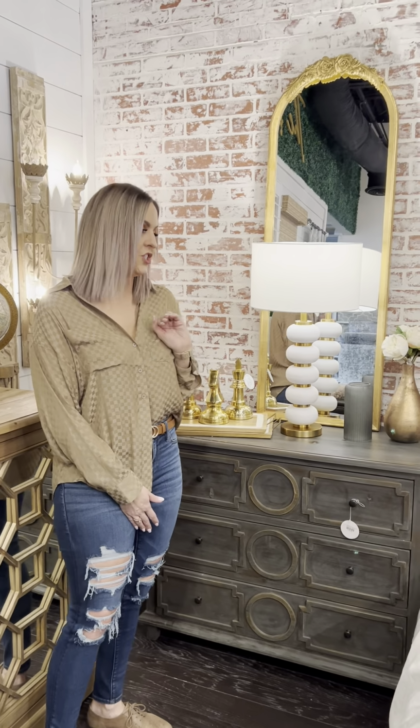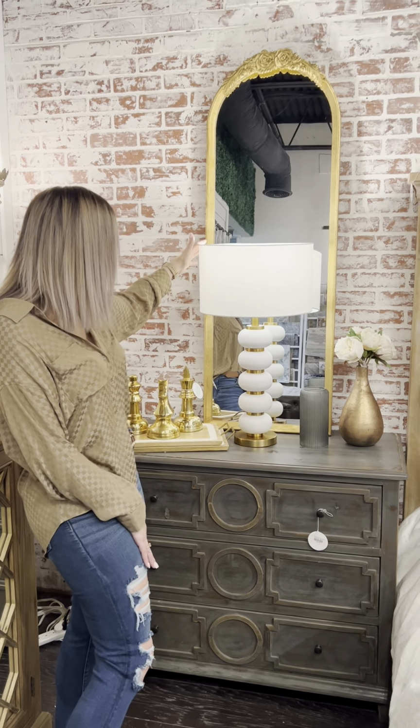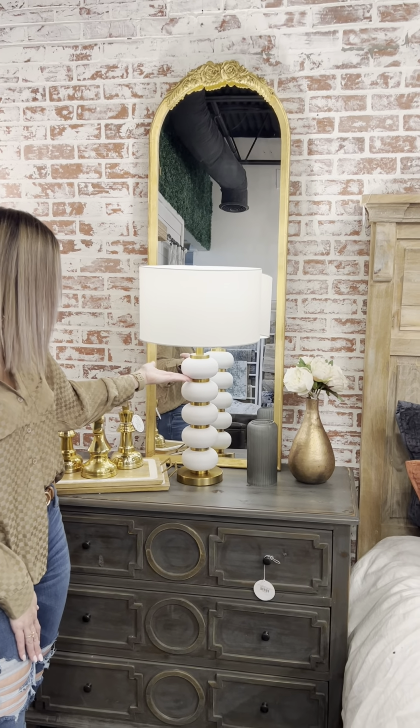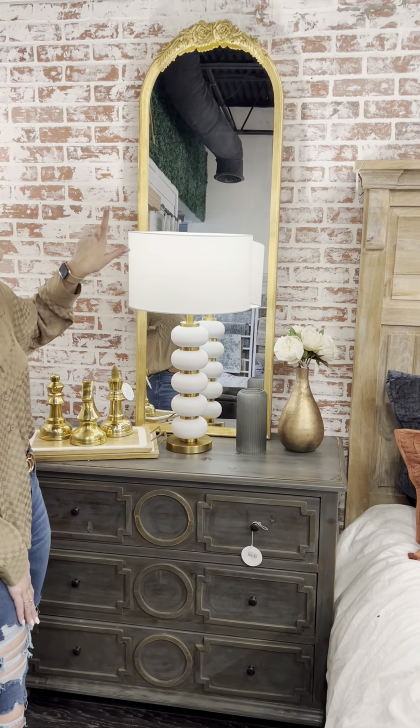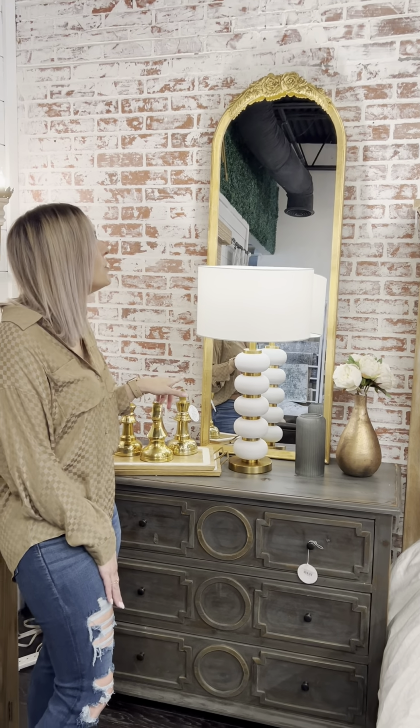So we have added in some gold, which if you know anything about design right now, or you've been on Pinterest or YouTube, Instagram, anything, you're gonna see that gold is super, super hot. So we've got these gorgeous bubble lamps that are white, and then they've got the gold inside. And then we've brought out these incredible mirrors. They're absolutely stunning. They're $229. They're made of wood, but they have a gold finish.